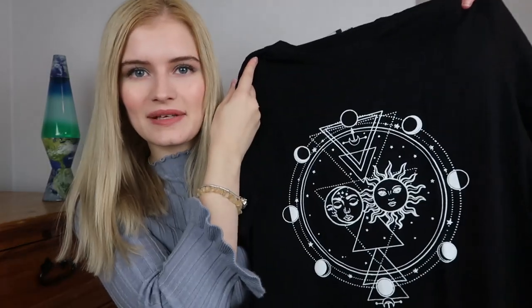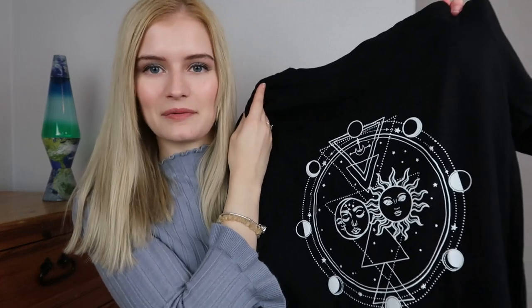If you do want to wear it out, I would suggest wearing it with jeans, black leggings, or maybe even some comfy joggers just to throw on. So this was the next item that I picked up, and yeah, it's definitely one of my favourites.